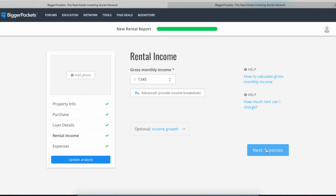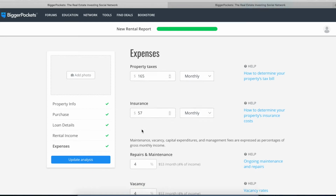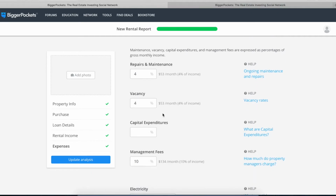If we scroll down to the expenses, they estimated the property taxes to be $165 per month, and that's based off of the past property taxes. They estimated insurance to be $57 per month. Now, this is where I feel their values might be slightly off. They estimated their repairs and maintenance to be 4%, and they grouped that in with their capital expenditures. So in total, their repairs and maintenance plus capital expenditures, they're estimating at 4%.